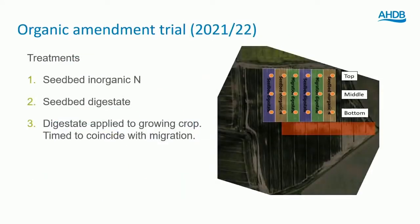Okay, so the last trial I just wanted to touch on here was a trial looking at organic amendments. This is a trial we set up this summer. It's another line trial as well. Here's the layout. And in this trial, we looked at 3 different treatments.